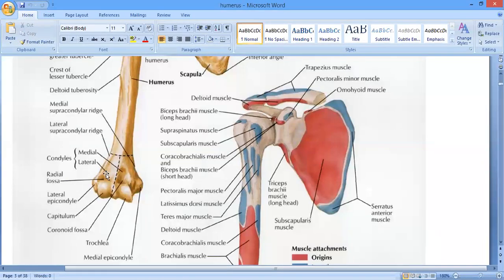If you have a look over the lower end, I told you the lower end is expanded from side to side and is going to form the condyles. Like we studied in the femur and the tibia, the lower end of the femur is expanded from side to side and forms the condyles. Likewise, you can see the lower end of the humerus is expanded from side to side and forms the medial condyle and the lateral condyle, right?